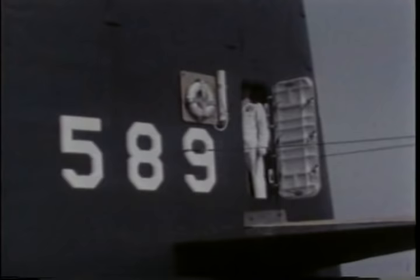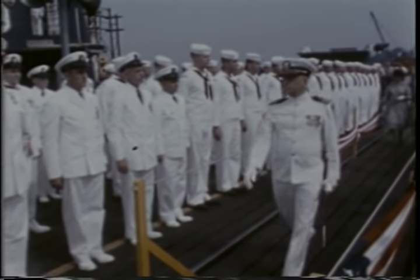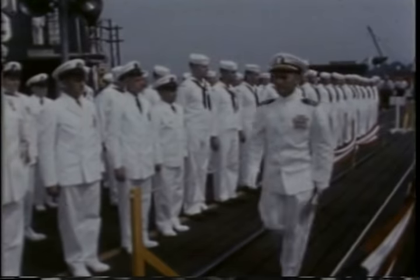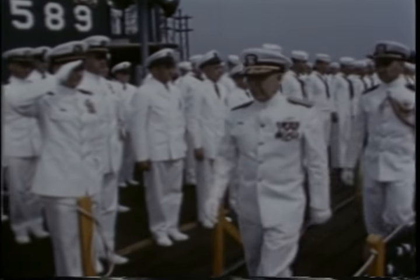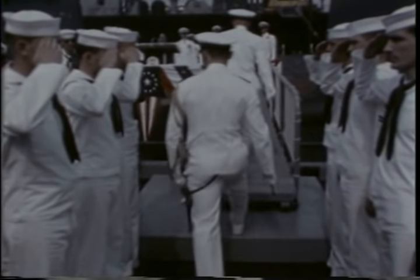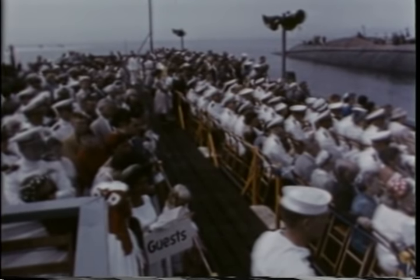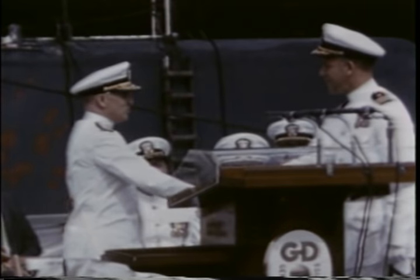Just a month later, trials successfully behind her, Scorpion is dressed in holiday bunting for commissioning ceremonies. After today, she's a member of the United States Fleet and entitled to be called USS Scorpion. Distinguished visitors and the ship's officers come aboard for the dockside ceremony. On commissioning day, the ship's builder is the father of the bride. His job is to give the boat away.